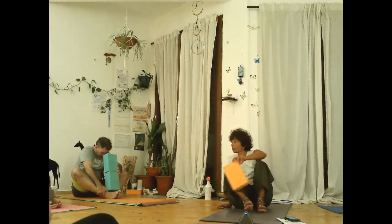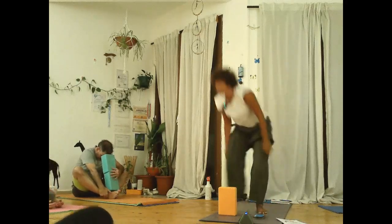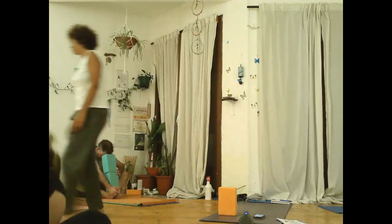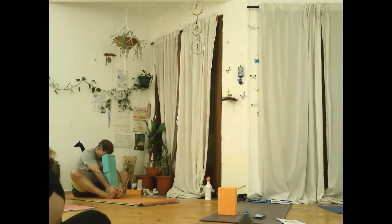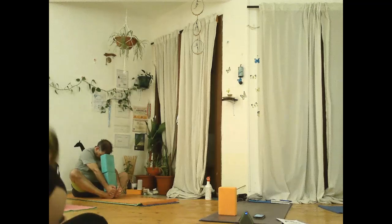If you need more blocks, tell me. And then just come into a forward fold. Release your head to the blocks. So move your feet more out, good. Remember, you want your feet away from you because you don't want to engage in a stretch here.